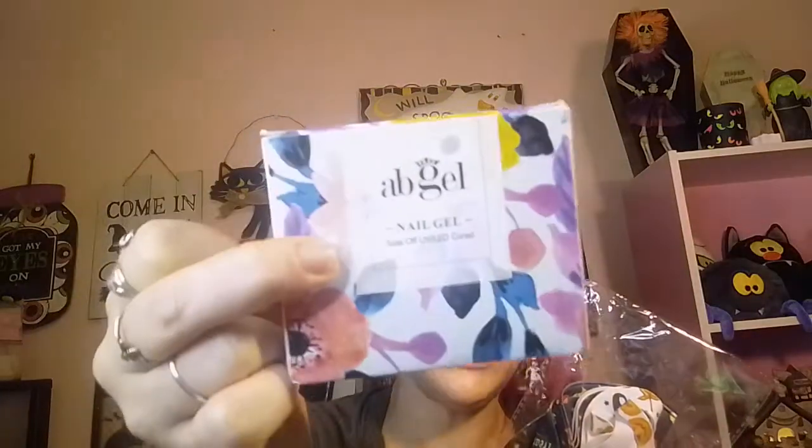So I hope y'all enjoyed my little Amazon haul. So I got the 3-piece ABGEL gel kit, 3-piece set. Comes with the gel top coat, or the shiny and the matte top coat, and then a base coat, which comes with a 12 milliliter bottle, which is not them little tiny ones.